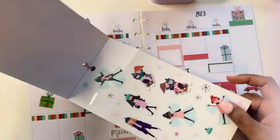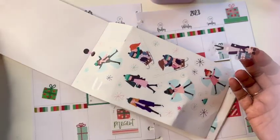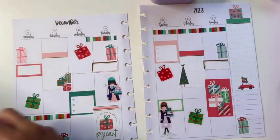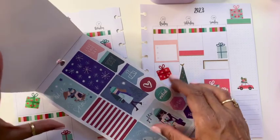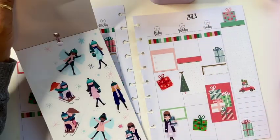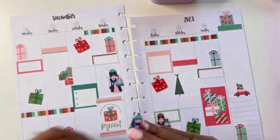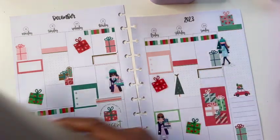And then let me see if there's another one. Ooh, here's another one holding gifts. What's cool about them is they're even wearing sunglasses. They're like, I am shopping in all my coolness. Oh, that's so cute. Okay, let's see. Do I need another girl? I don't know. This is the same one, she's just facing in a different direction. Okay, I kind of like this one up here. There we go. And then I need one more for this side.